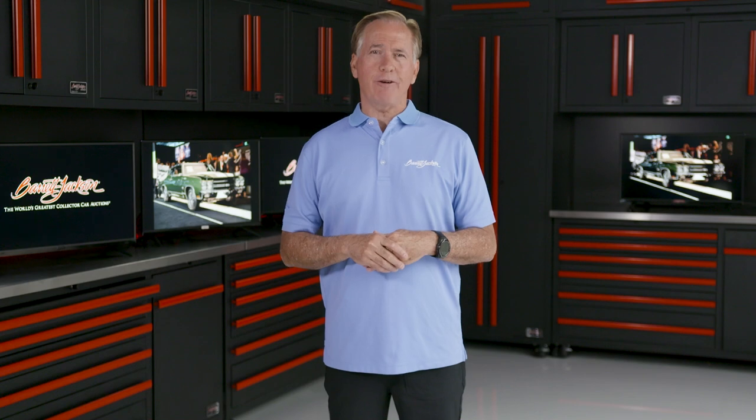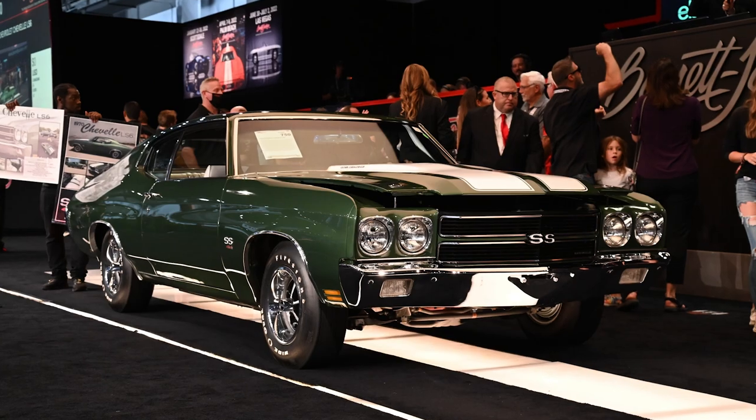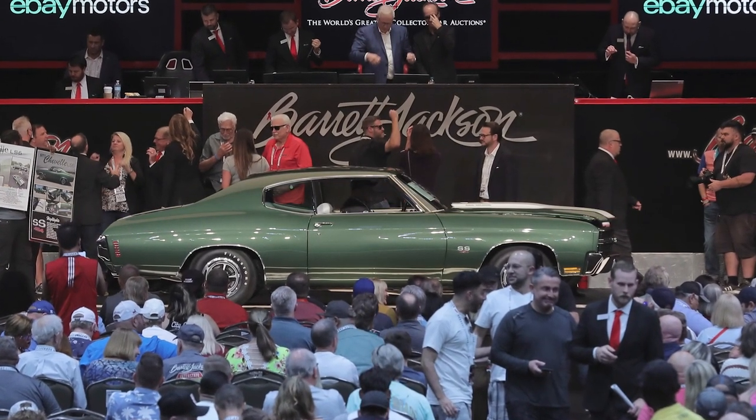Time for the number two Chevrolet sale of Houston, and this one turns out to be a very original Chevelle, but this one is an LS6. Part of the LS6 registry, it's got less than 70,000 original miles, that 454 cubic inch engine that's matching numbers. It's got everything you could possibly ask for, so what did it sell for?